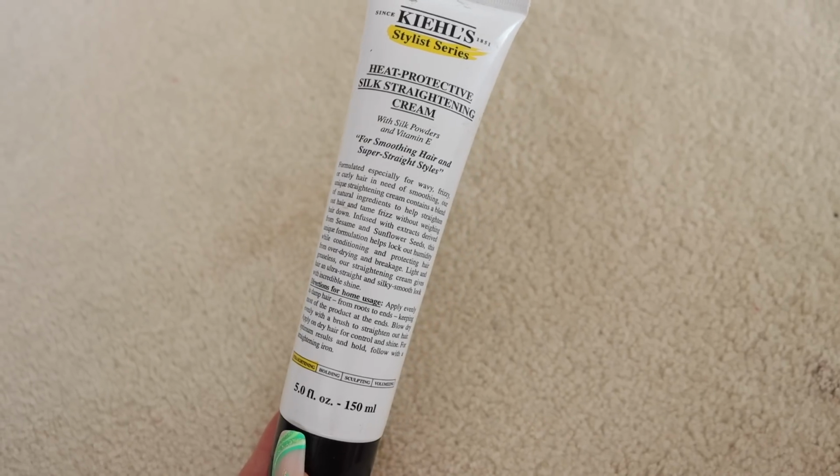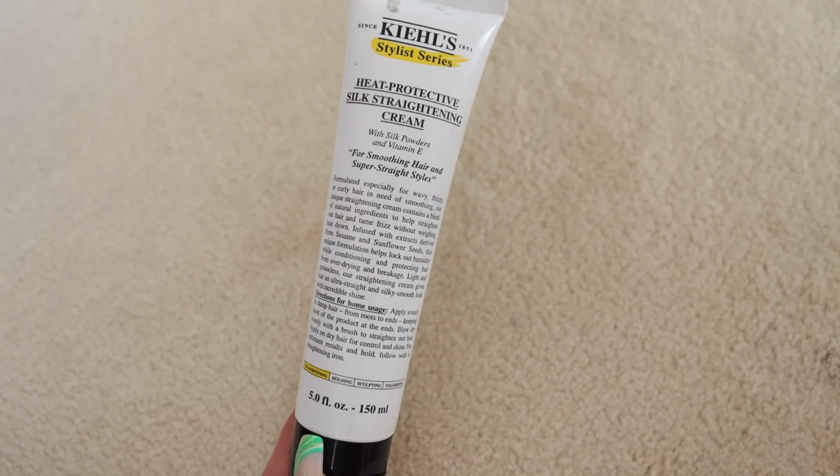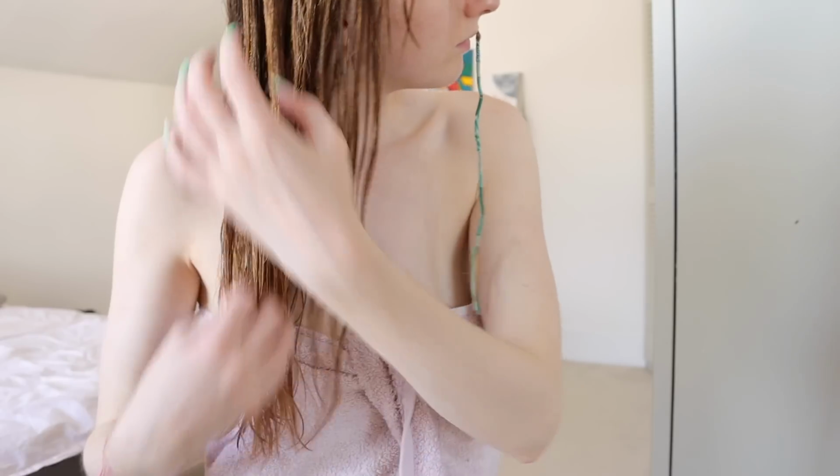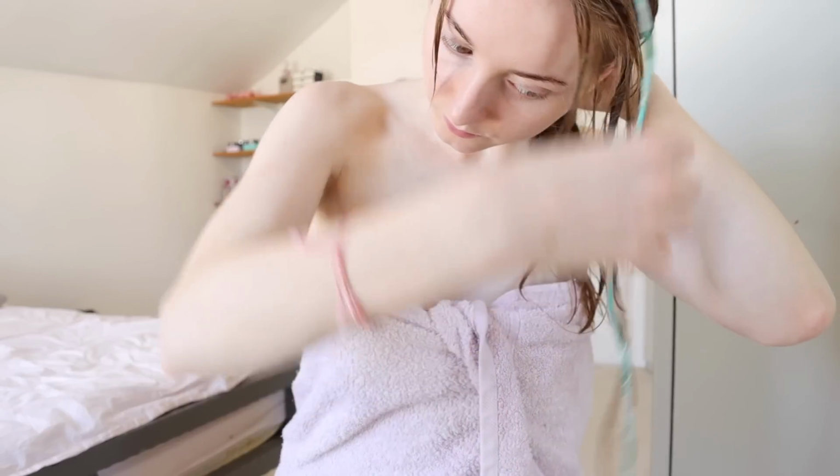They are both on the pricier end though, as they were gifts, but a more affordable one is the Dream Length's No Cut Cream. So I'll be using this today. I put this on before drying and I try to get it evenly all over my ends, and whatever's left I smooth over the top. And as you'll notice, I had a hair braid in, so I avoid getting products on that.